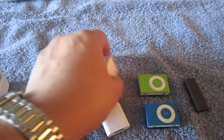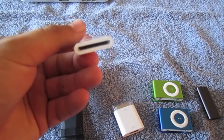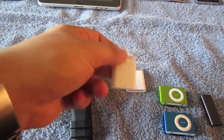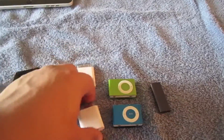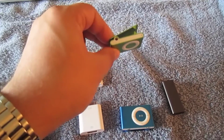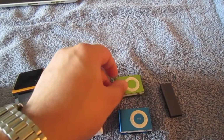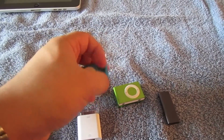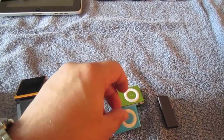Then I have the camera connection kit for the iPad. This is the SD card slot one, and this one is the USB, like, direct to camera. Then I have two shuffles. I think this is the 3rd generation shuffle. This one up here is mine, and then this one I got for Valentine's Day a couple years back for my girlfriend, and we do use these at the gym quite a bit.